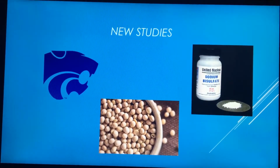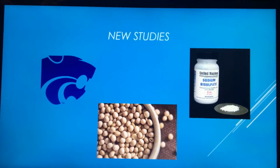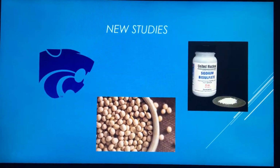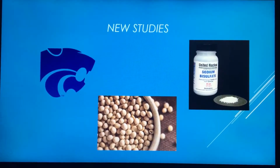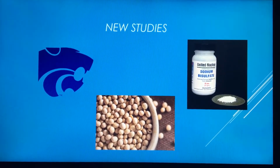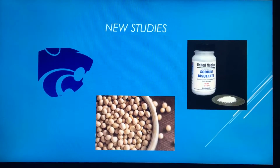As the importance of renewable raw materials has been introduced to polymers as well as adhesives, new studies have emerged to increase the already beneficial protein-based adhesives. Kansas State University performed tests on the soy protein to try and create a better quality soy adhesive.